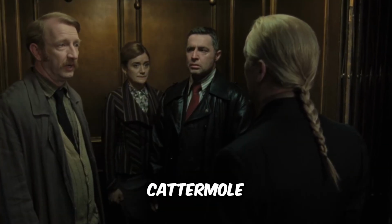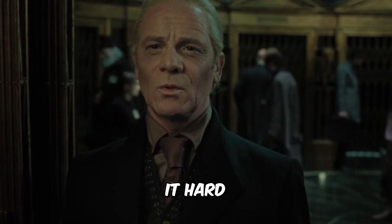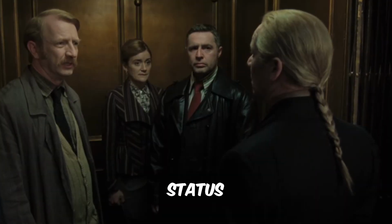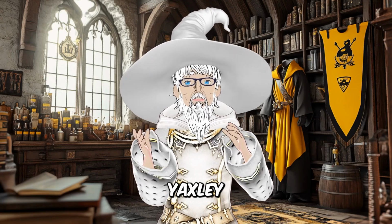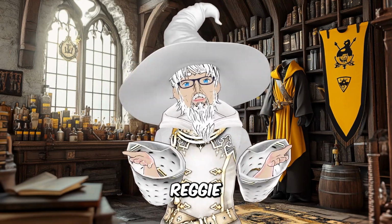Yaxley ordered Reginald Cattermole of Magical Maintenance to take care of it, otherwise he planned to make it hard for Reggie's wife during her blood status evaluation. Yaxley had no idea though that Reggie was actually Ron Weasley, polyjuiced as Reg Cattermole.